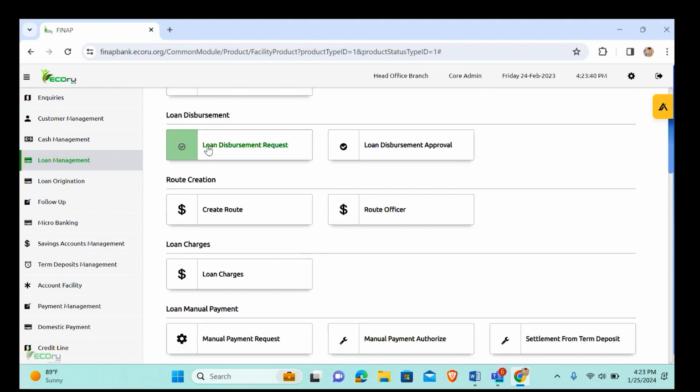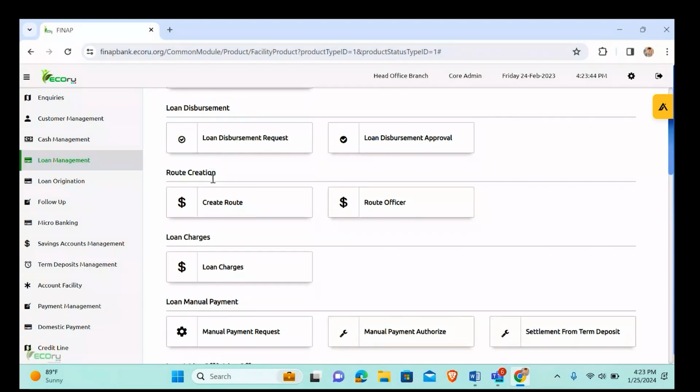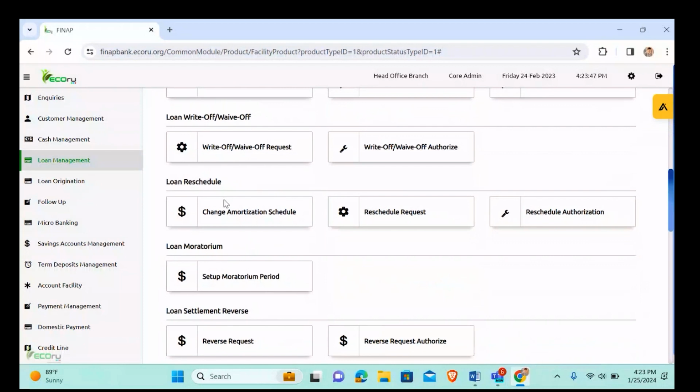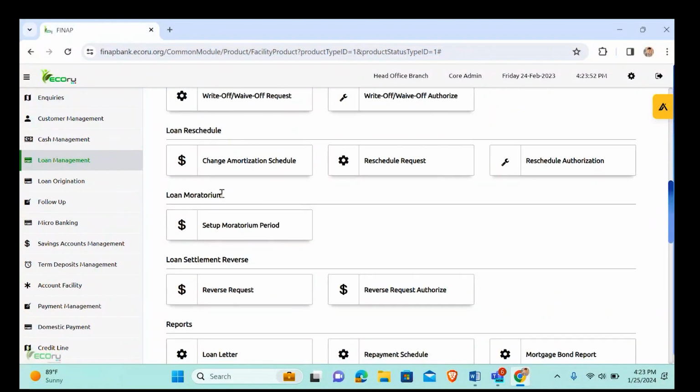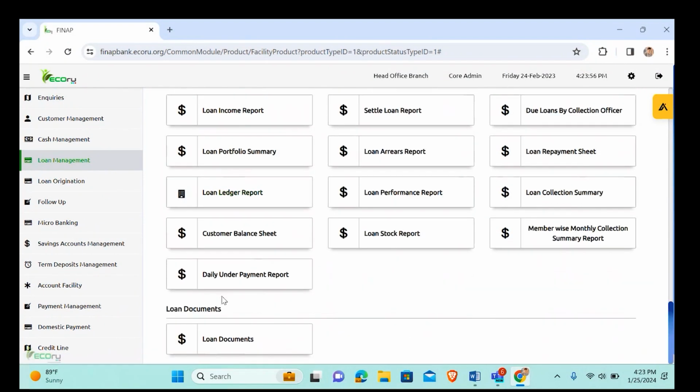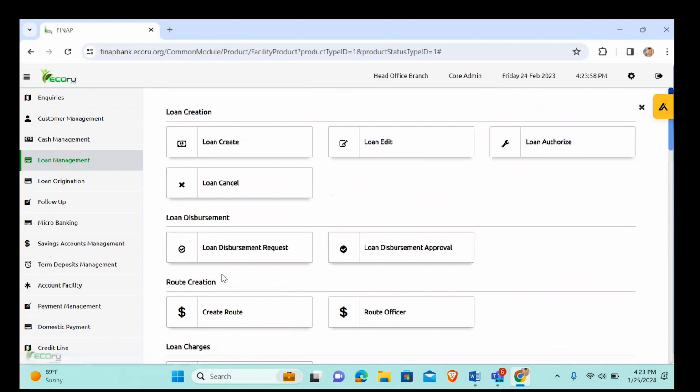for loan creation, the loan disbursement, route creation for the field officers to collect the loan charges, the manual loan payment, loan write-off or waive-off, loan rescheduling, loan moratorium, loan settlement reverses, and reports for the loans and the loan documents. So let's go on to create a loan.